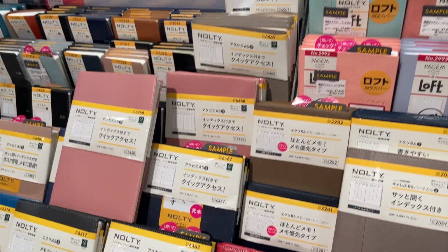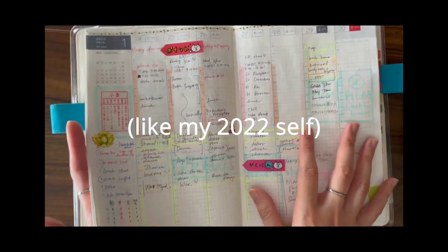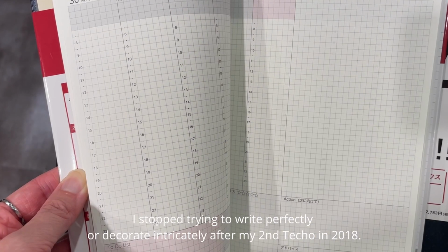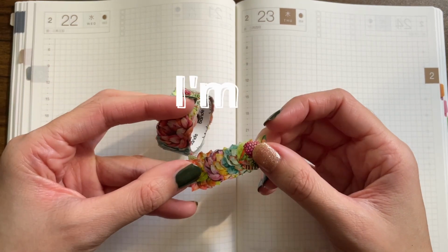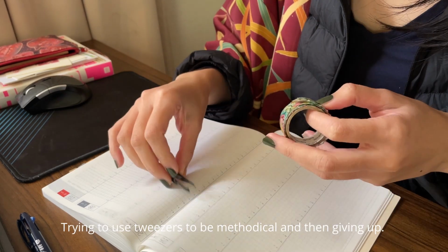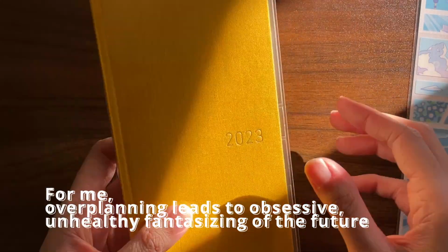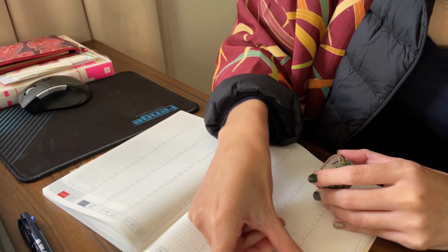There's a big difference between using a planner to preview versus review. I think most people in most planner videos talk about planning, and sometimes it's really meticulous. But for me, I find that meticulous planning is not effective for my lifestyle or my tendencies. As I mentioned earlier, I'm a chronic overthinker, so using this planner to essentially overthink my week or life would be a self-destructive act. I'd be setting myself up for great disappointment when things don't go as planned, and feeling miserable about my planning skills when I sit at my desk at the end of the day looking at a day plan that didn't manifest.